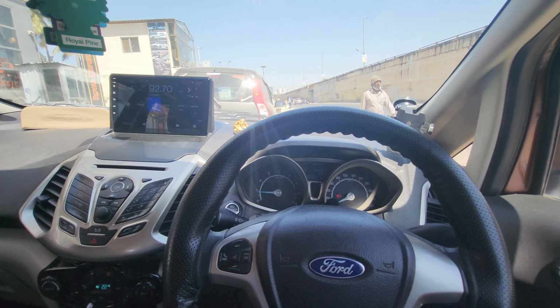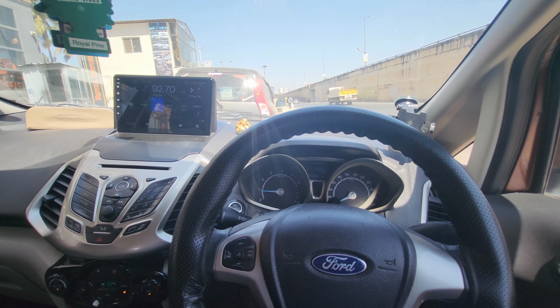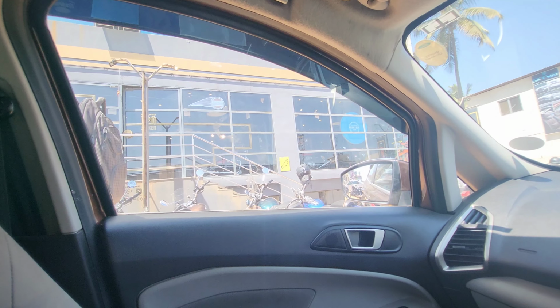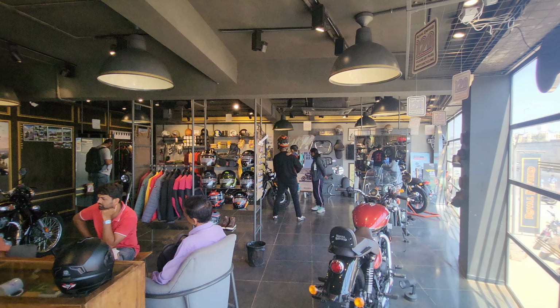So let's go and check out how's the delivery experience and know what all Royal Enfield is giving along with the bike. So let's go and check it out. Let's go. So currently I'm at Royal Enfield Acclaim Motors Yelahanka in Bangalore. So this is the place where we are getting the bike delivered.